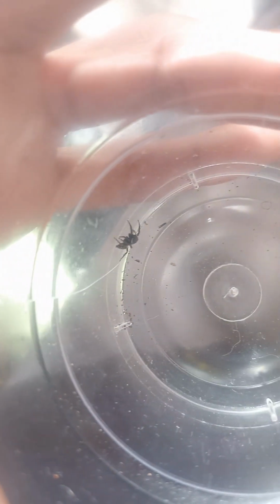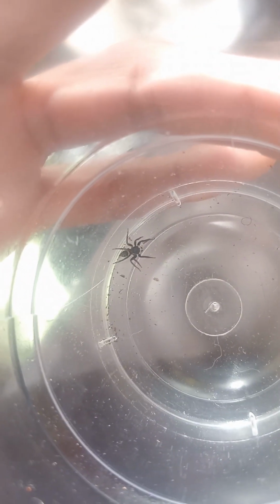Let me pop this guy. Let me open this thing open so you can see better. There we go. Off we go. Now we can zoom in. There we go. Little Spider-Man. Look at that guy. See that? That's the cutest jumping spider I have caught yet.